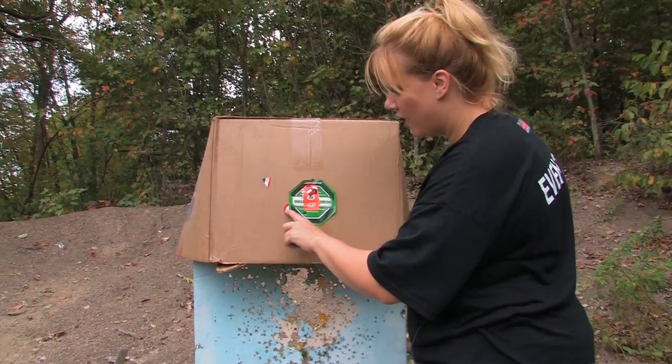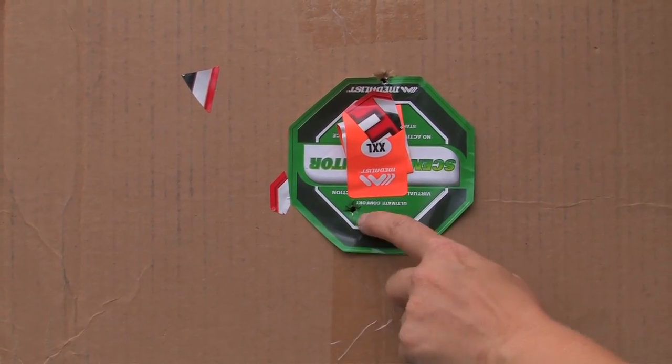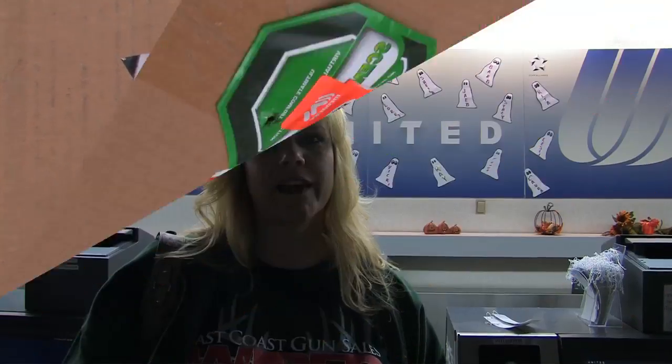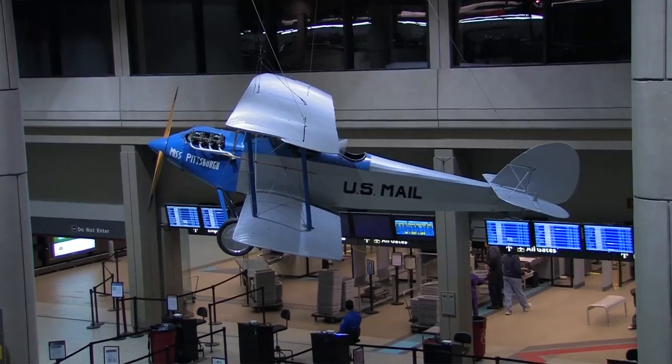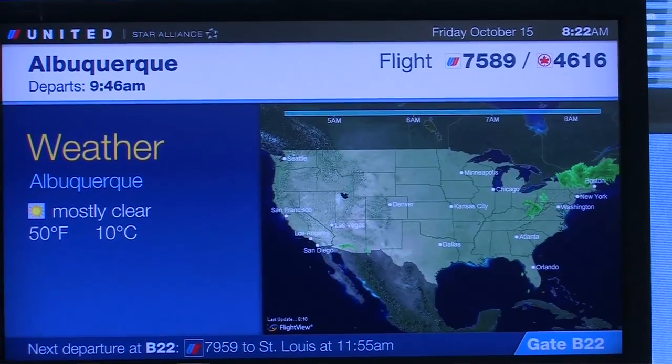Okay, here's my first shot. Right there. Held on a little bit more. Right there it is. Okay, we're here at the Pittsburgh airport. It's early, early in the morning. We're headed out to Albuquerque, New Mexico to go on our elk hunt with United States Outfitters. So we're waiting to check our baggage and get on the plane and head out.